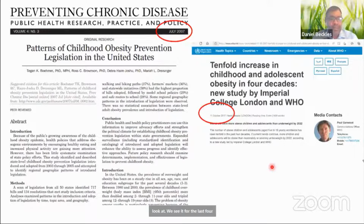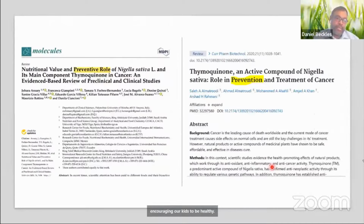We see, over the last 4 decades, a 10-fold increase in our kids' obesity, and that just means we're eating the wrong food. That's all it means. Obesity itself, I don't want to beat up on that word. Obesity is just a hallmark that we need to eat more nutrition-dense foods, like what we see in black cumin seed, which has essential amino acids, all the vitamins, all the minerals. That's all it means. And we need to start from a young age, encouraging our kids to be healthy.